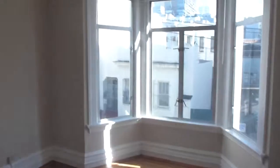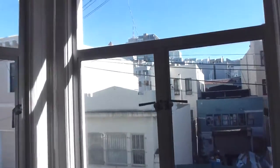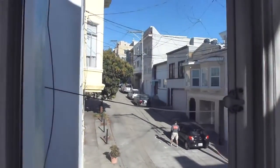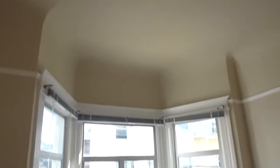The first bedroom has a bay window. It's a pretty interesting view, looking towards the Comstock. Nice and sunny. Hardwood floors throughout. And this first bedroom has a nice walk-in closet with some built-in storage. There's high ceilings.